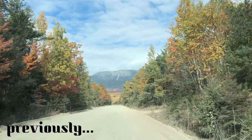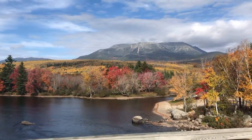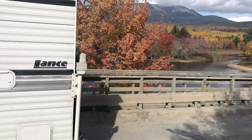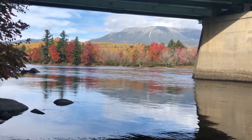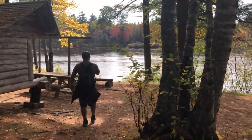Look at that. How beautiful is that? Oh my goodness, so beautiful. Definitely worth it to come here, especially during peak foliage. I mean, look at those colors. Look how pretty the view is though.